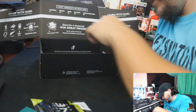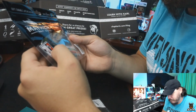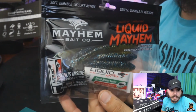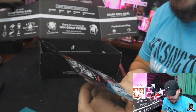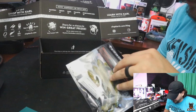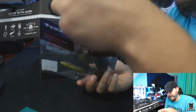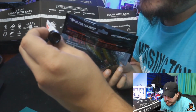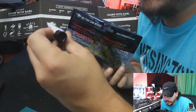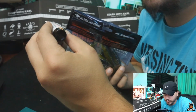What the hell is this? Liquid Mayhem. Right. So right here we got Liquid Mayhem. These look like to be like a little bit of a saucy swimmer paddle tail bait, but there's some tube in here that looks like toothpaste. I don't know what this is. Apply a very small bead and spread evenly across the bait. Reapply every 30 casts. Not for human consumption. Triggers aggressive strikes. Fish hold on longer and more hookups, more fish in the boat.